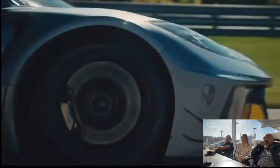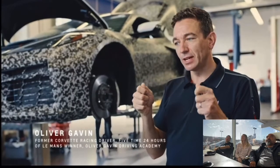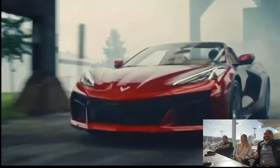It's the first time that I had experienced a Corvette on the road that actually rode and felt like a race car. That precision, to me, that was everything. This is the one that elevates the Corvette brand. Saying that it felt like a supercar doesn't do it justice. It keeps you locked in.